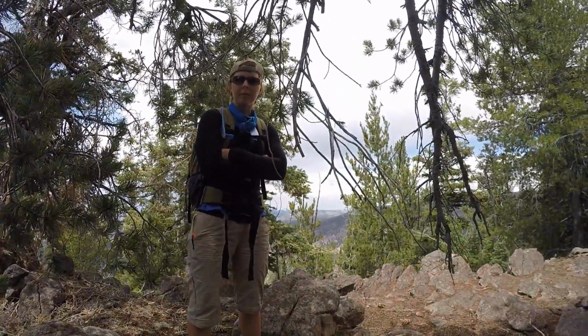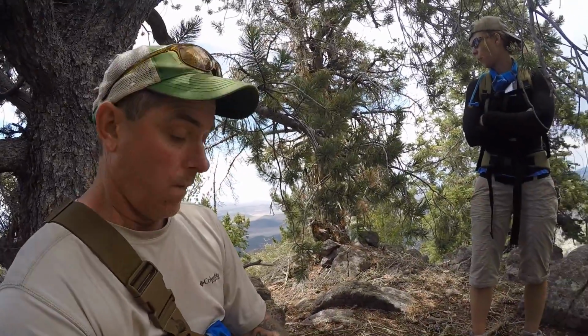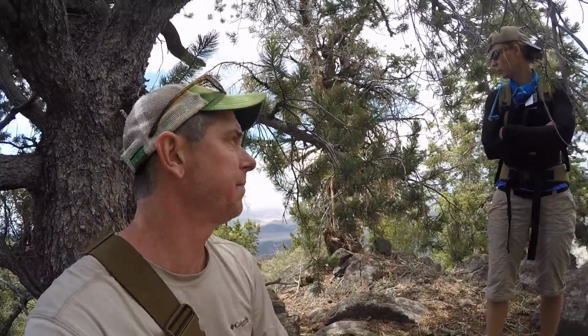So we got one patch where we'll be without trail and marks. I think that is down there at the bottom, but it shouldn't be too big a deal. So we're as refreshed as we can be. Nice and cool up here. And it's time to head back to the heat.